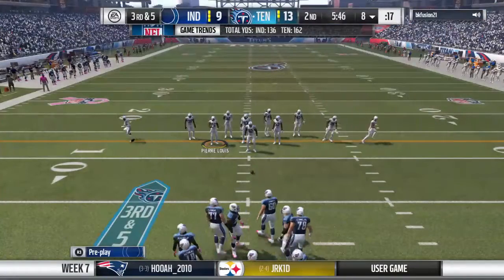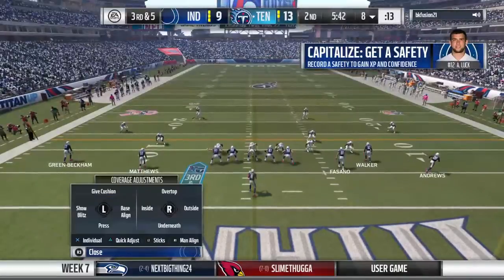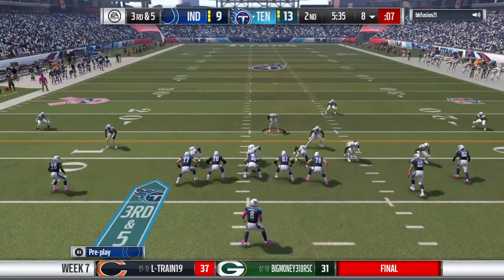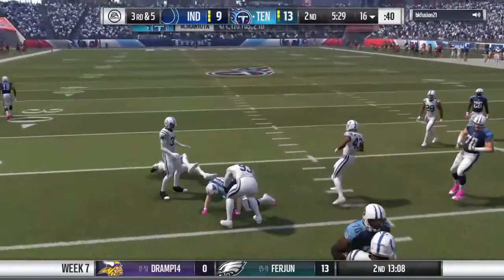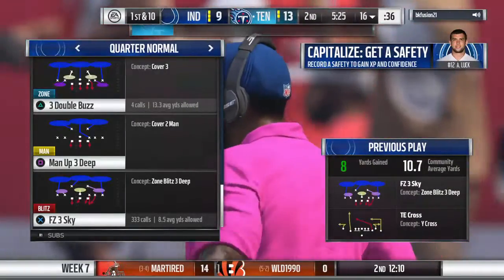Yards to gain here on 3rd down. They come out 5 wide, 3 of them to the right side. Mariota from the gun on 3rd down. And he finds a man. It's Fasano. 8 yards on the pickup there, and it moves the sticks.